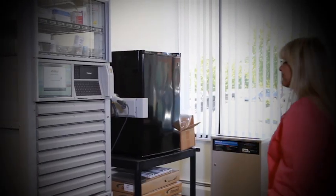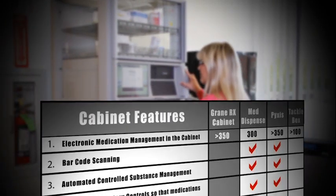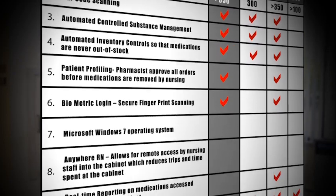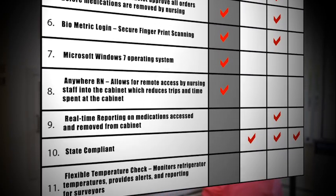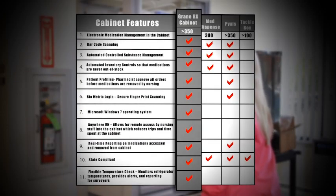The Med Dispense, Pyxis, and Tackle Box methods have their strengths, but cannot compare to the comprehensive approach and superior flexibility of the GraneRx cabinet, especially in regards to security, patient profiling, temperature control, and communication. The GraneRx cabinet is the obvious choice.